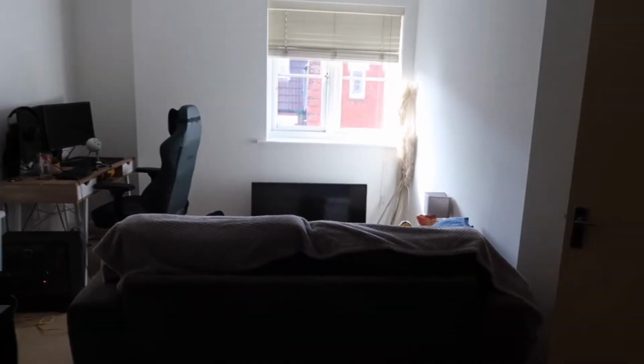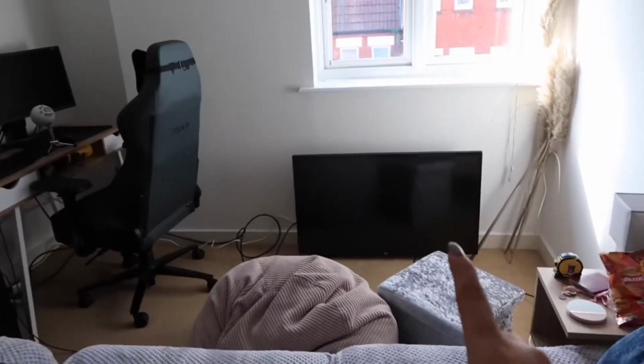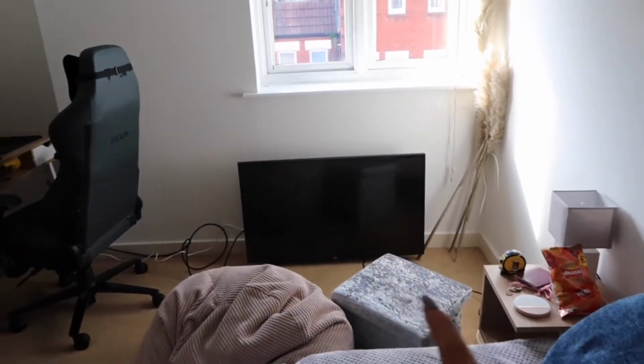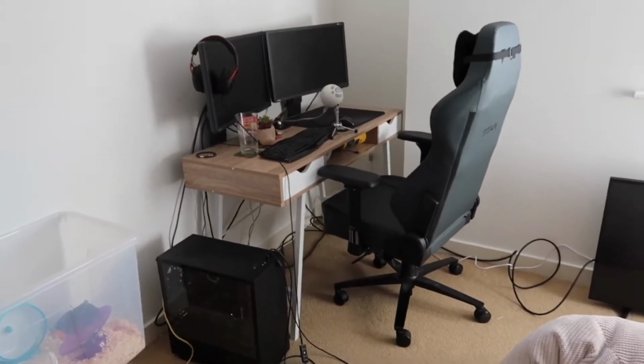And yes, over here we have the living room area. So we haven't got a TV unit yet, which is why that's on the floor for now. We've got some pampas grass from B&M. These are from The Range, I think. Sofas were also from a charity shop. It's so nice and comfortable, and we got it for a bargain. Doug set up for now, which is really, really nice.